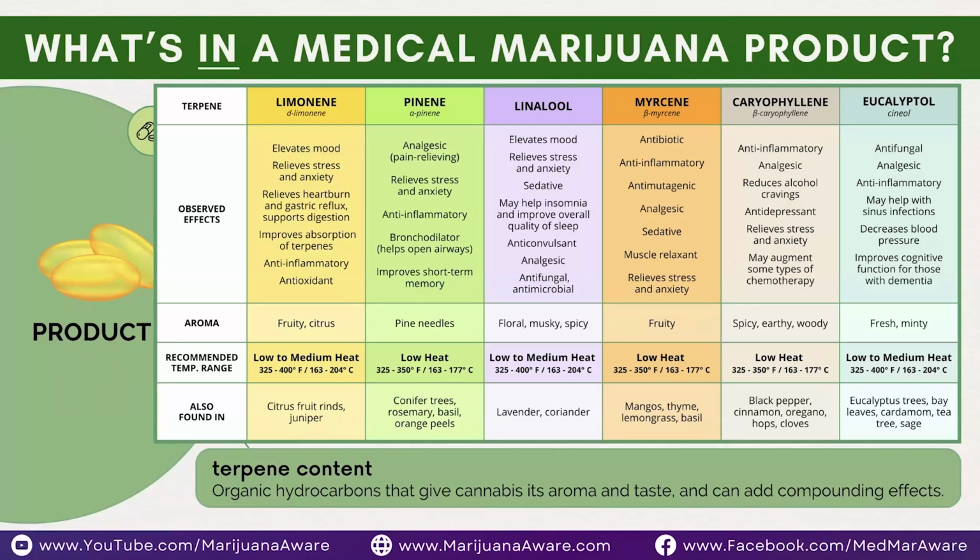Correct. And one of my favorites is eucalyptol. For a whole number of different reasons, it really helps with a lot of different conditions. Absolutely. So it's again analgesic, so it's that pain relief. It can also be antifungal, anti-inflammatory, may help decrease blood pressure, and improves cognitive functions for those with dementia. Eucalyptol is going to be that really fresh, minty smell that you're going to get with tea tree, sage, bay leaves. So it's that really deep, minty, fresh smell.